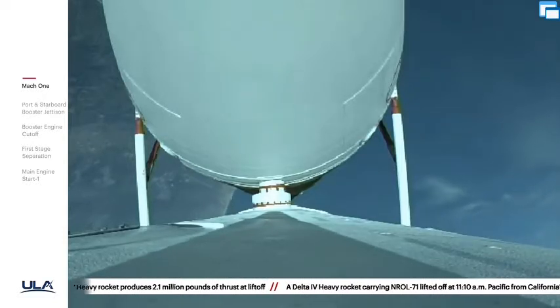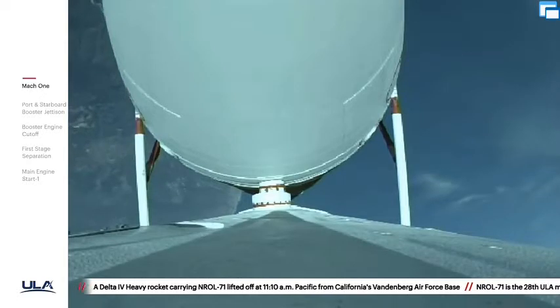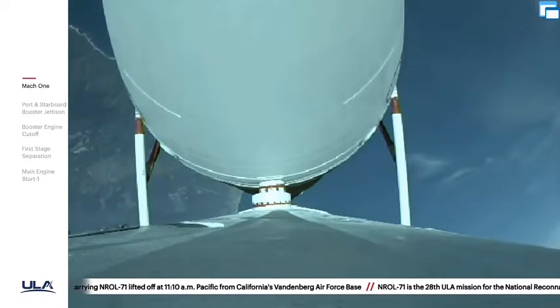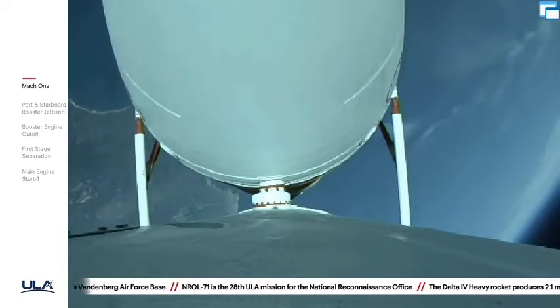Normalnyj polet, as the Russians would say. Also, we have closed loop guidance. Vehicle body rates look good. Now 2 minutes, 30 seconds in.